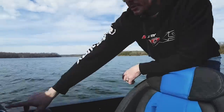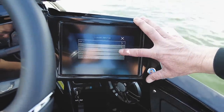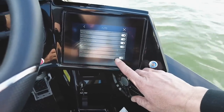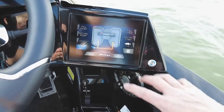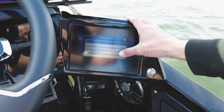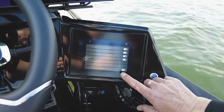If you zoom in on the screen right here, I'll show you. You'd basically just hit your settings button, and we're working in auto mode. Scroll down right here, pump out disabled. All right, so if you watch, I'm going to hit the pump out. Now see, when it's disabled, it kicks those pumps off. So I'll go right back to my settings, and this is whatever anybody wants to do.